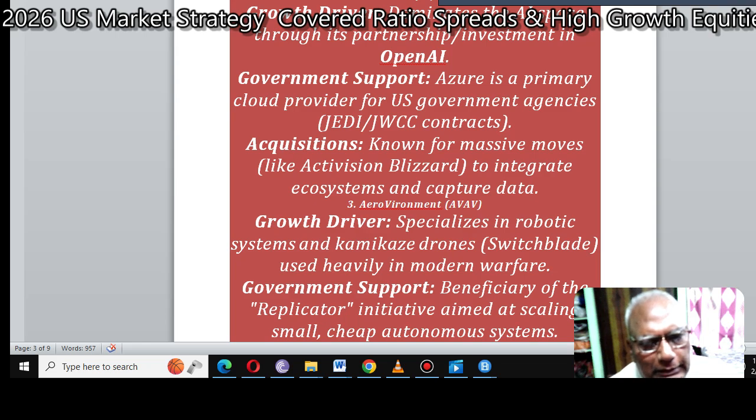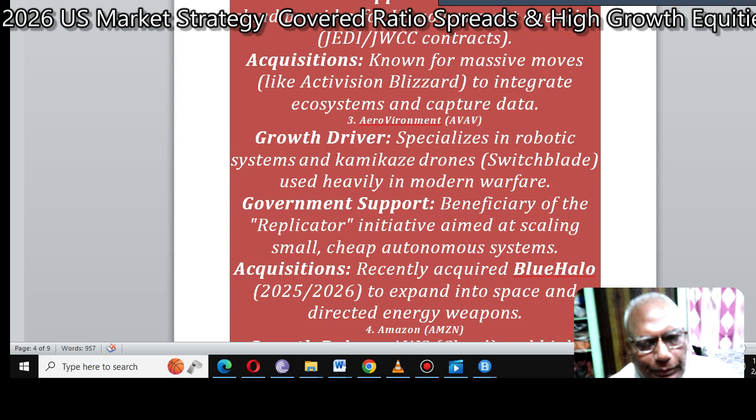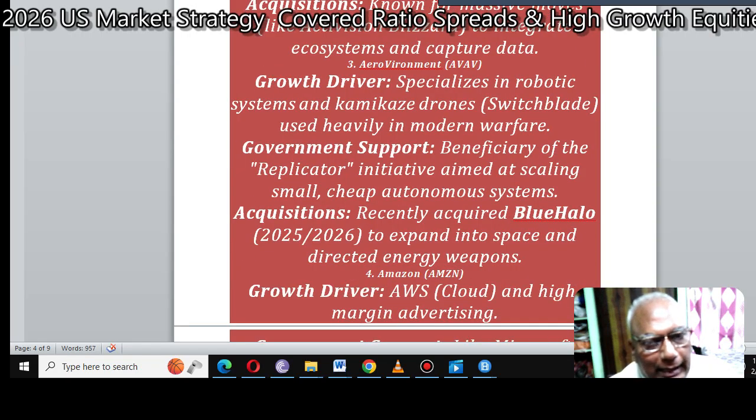Third one, company is AeroVironment, that means AVAV. Growth driver: specialization in robotic systems and kamikaze drones, Switchblade, used heavily in modern warfare. Government support: beneficiary of the Replicator initiative aimed at scaling small, cheap autonomous systems. Acquisitions: recently acquired BlueHalo, 2025-2026, to expand into space and directed energy weapons.